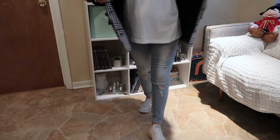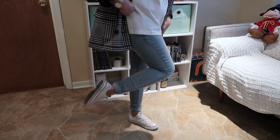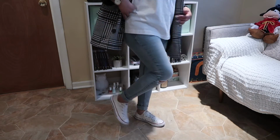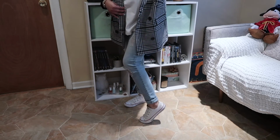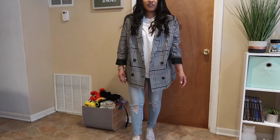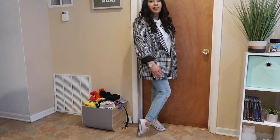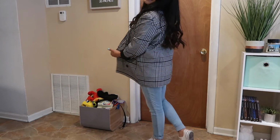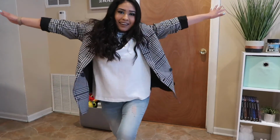All right, so the bottom is actually some ripped jeans, and then my Converse. I think these jeans are from Target, Old Navy, I'm not sure honestly, got them years ago. But yeah, I decided to pair this with some Converse because I didn't want it to be too dressy. So this is actually my whole outfit put together. I am in love with it. I envisioned it and I was like, yes, I gotta work this out. This is actually my whole completed look for my birthday.